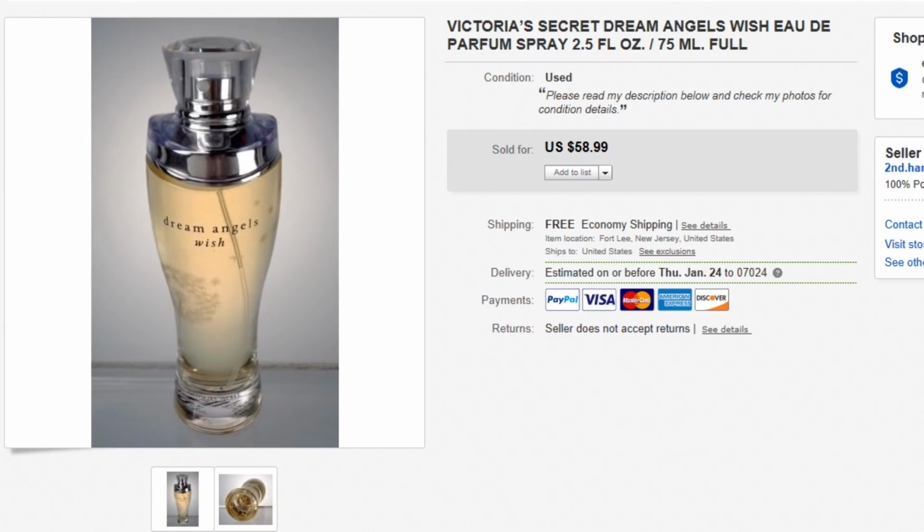Victoria's Secret. Another perfume. Victoria's Secret Dream Angels Wish EDP Perfume Spray, 2.4 fluid ounces, and it looked pretty full. Did I know this was going to be a $60 bottle of perfume? Nah, when I bought it. Usually with Victoria's Secret, you have to wait for the stuff to be discontinued. I think Victoria's Secret does limited edition runs of perfumes. I don't really know 100%, but I really believe they do. So that's something to pay attention to.